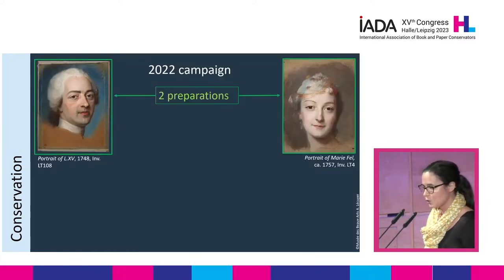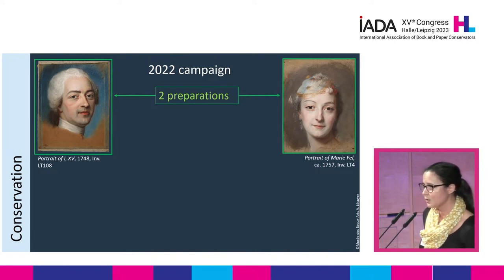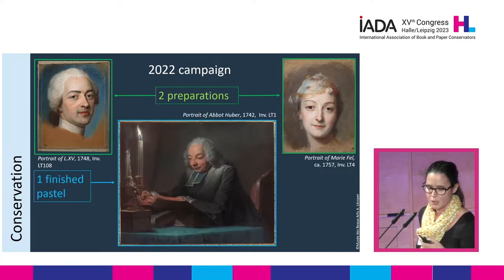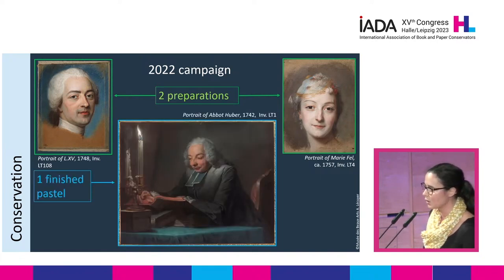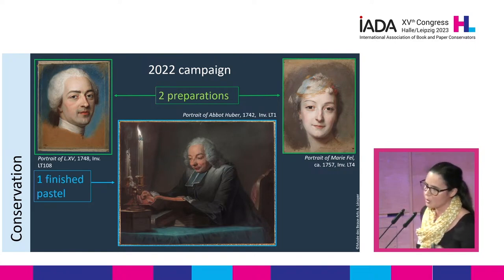So my talk now will just focus on the latest campaign, in 2022, for which I worked on 3 objects. The first two were so-called preparations or study figures. You have on your left the portrait of the king, Louis XV, and on the right a portrait of Marie Fel, who was a very famous opera singer, also the mistress of the artist, according to some sources. The third pastel was a more finished artwork, properly mounted onto a strainer, depicting Abbot Hubert reading a book. We know of other copies of this pastel, notably in Switzerland.